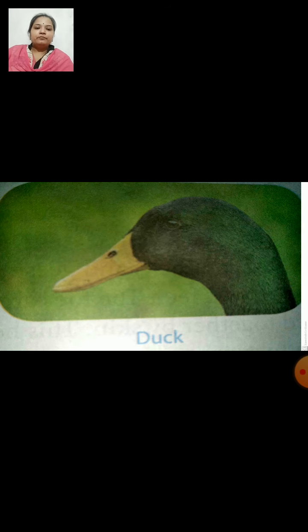Now, this is the picture of a duck. Which kind of beak is that? Yes, the duck has broad, flat beak. Yes, and the birds like duck, swan have broad, flat beak. It helps to scoop up muddy water. They fill their mouth with muddy water. The water contains plants and insects. And can you see that hole in the beak?